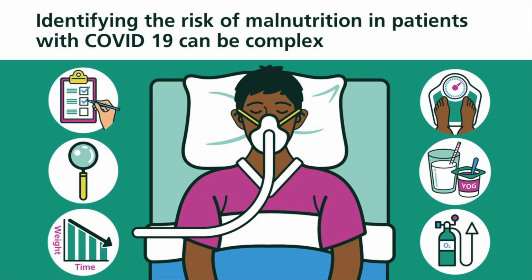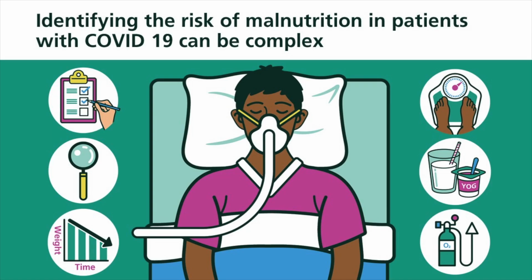Identifying the risk of malnutrition in patients with COVID-19 can be complex. Patients may not look malnourished. Being overweight or obese can mask malnutrition, and unplanned weight loss can be harder to detect. Social isolation and anxiety are common and can negatively impact a person's nutritional status and well-being. Younger patients can also be at risk, especially if they have a long-term condition.